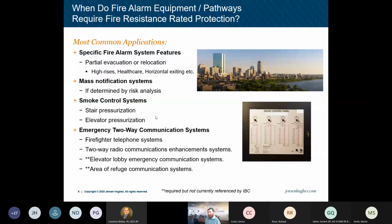Okay, great. So the last topic there was emergency two-way communication systems. So that's, like I said, firefighter telephone systems, your bidirectional amplifier systems, your circuitry regarding those, as well as area of refuge communication systems if there are areas of refuge in the building, as well as elevator lobby, just the regular two-way phone communication systems that are required for elevator lobbies.